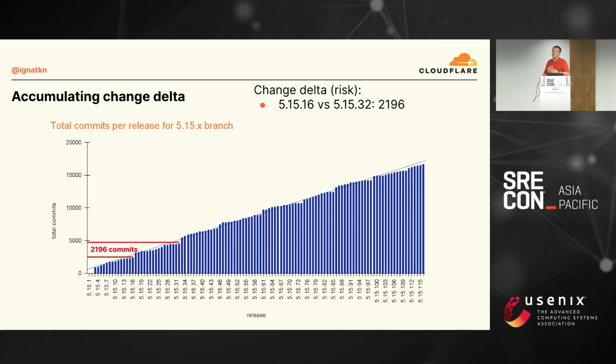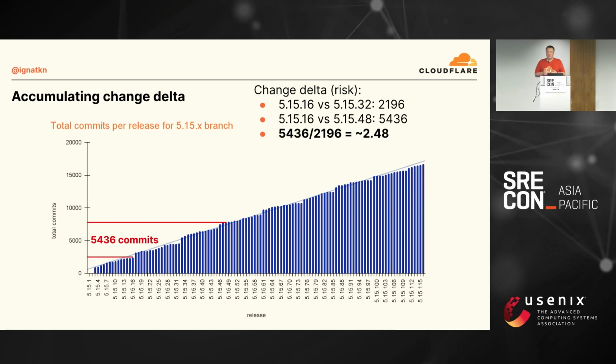Now, imagine that for some reason you decide to delay your upgrade, and new releases come out, and you delayed it twice for the same amount of time. Now you want to upgrade to the 5.15.48 release, but your change delta is 5,436 commits. If we make a basic assumption that the number of commits is proportional to the risk that your system will break due to updates, then technically, for a 2x delay, you get 2.48x more risk. So your risk grows faster than you delay.